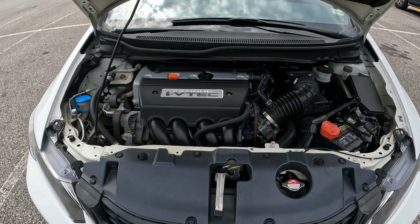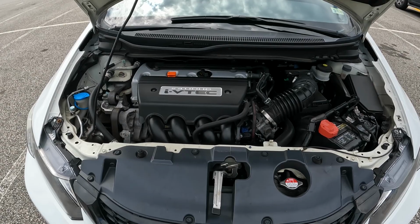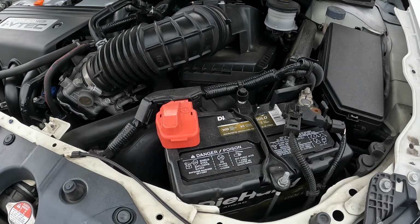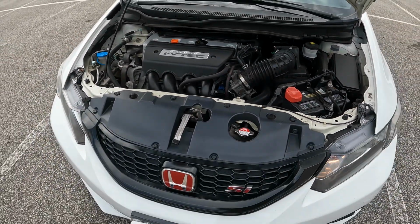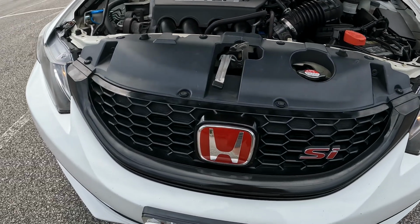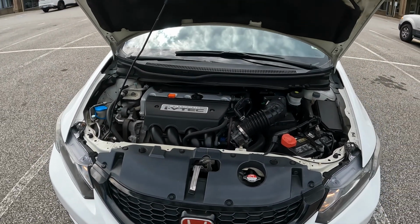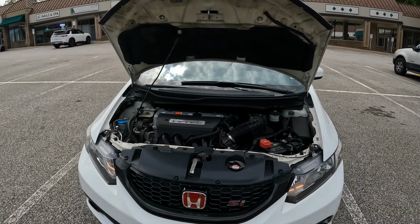Right now this car has about 85,000 miles on it, so I've put a little over 5,000 miles on this car. You can see this car did come with the upgraded battery, and it has worked out very nicely for the time that I have had it. I love, once again, how this new H emblem looks with the SI. It looks very sharp. This car is definitely a lot of fun.